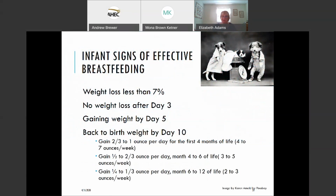Looking at their weight is one of the first steps that we do. Weight loss should be less than 7%. It's always good to find out what was baby's birth weight and what was their discharge weight. Because we should not be seeing weight loss after day 3. If we have a baby that we saw a lot of weight loss with that baby, that 7 to 10%, talking to mom about the delivery.